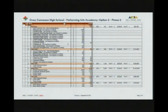Would you go back, to what you said just now, the $9 million plus soft costs, would you go back to page three? I guess it's phase one. Sure.